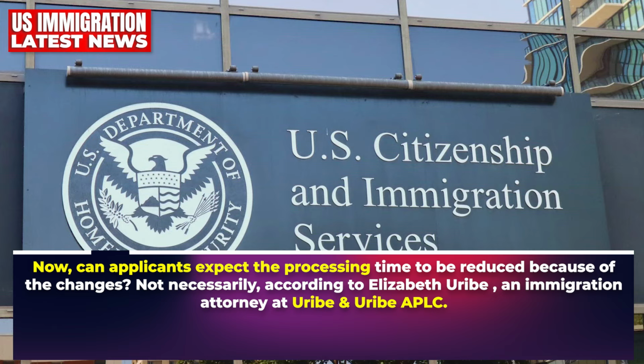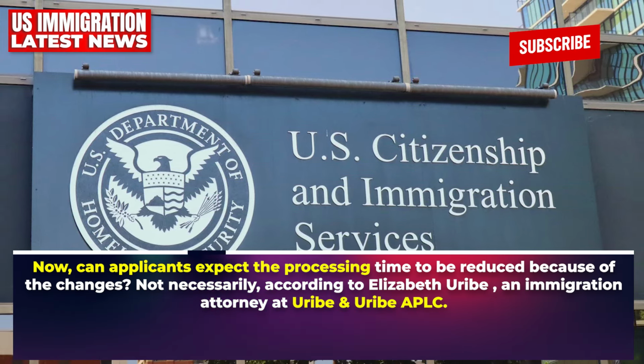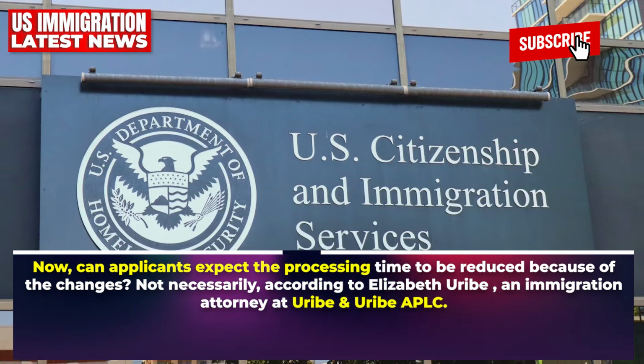Now, can applicants expect the processing time to be reduced because of the changes? Not necessarily.